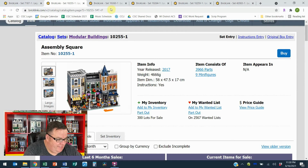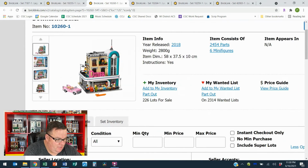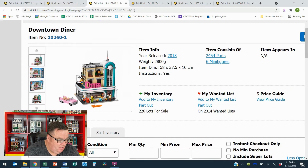Let's look at the other one. This is the 2018 modular. This is the Downtown Diner. Let me pull up a shot of that.